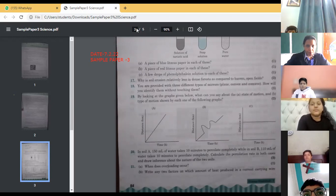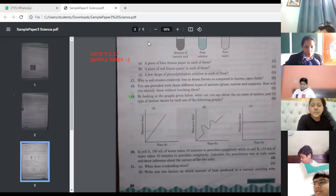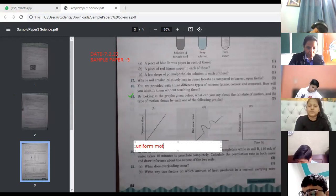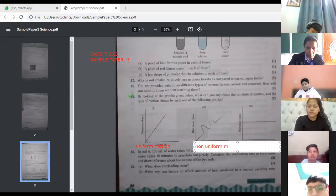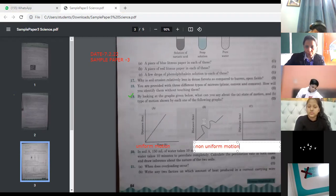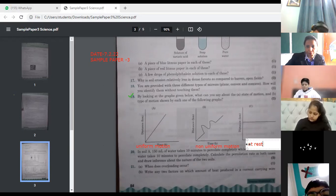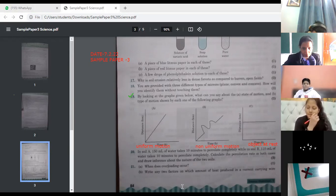So we are doing question number 13. Oh, sorry, 19 we have done. So kindly write down, beta. Write down here what type of motions. Everybody has written uniform motion. You forget every time. Kindly write it down. Uniform motion. Non-uniform motion. And next is object at rest. Write at rest. Object is at rest. Object at rest. Got it, children?